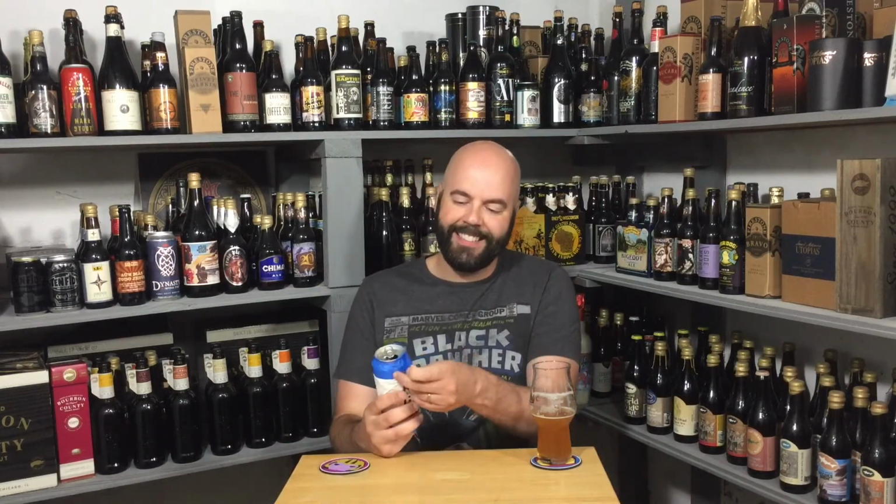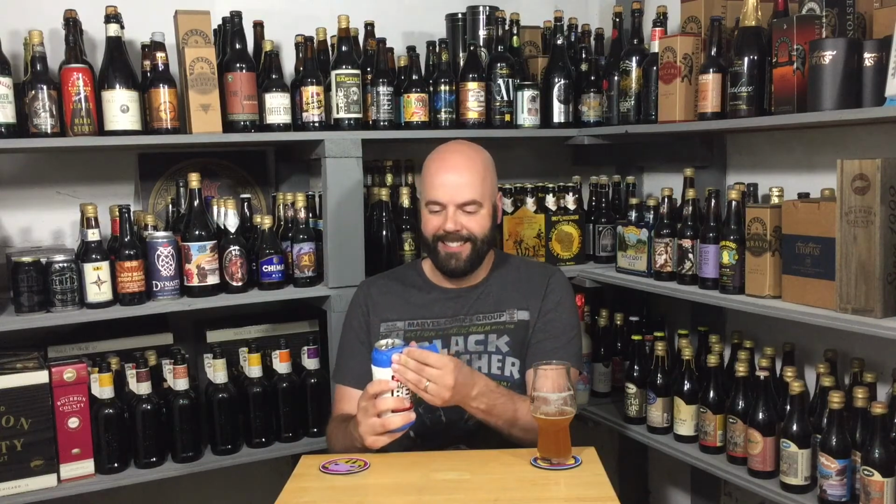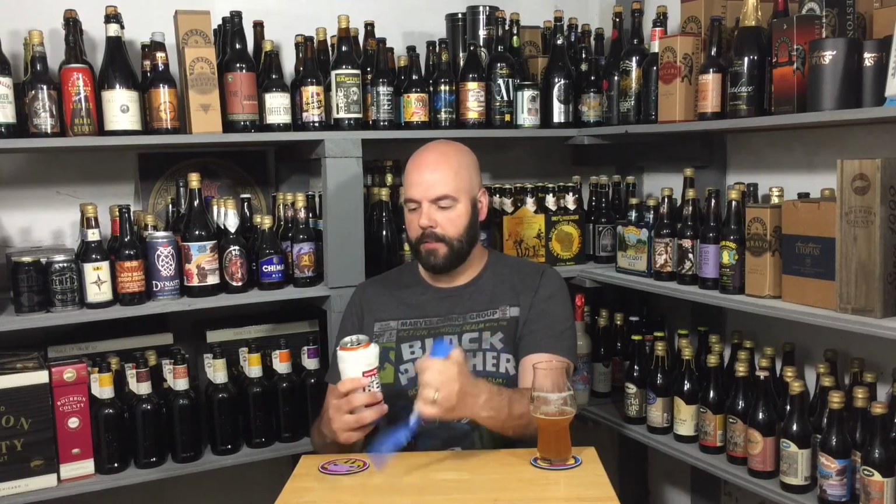I'm going to guess double, around 8.2 perhaps. 8.2. West Coast style double IPA from Carton. Let's see. Pull tabs. Oh, there you go. Except it got a little stuck.